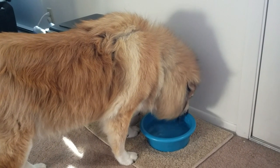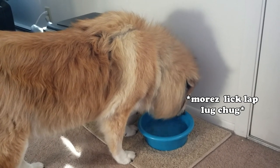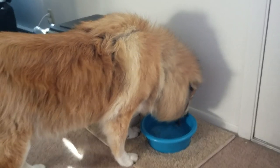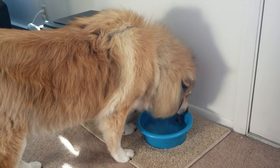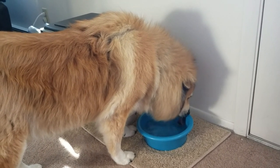And now she is drinking all of that water. I won't let her drink too much, otherwise she'll get sick, but that's pretty much what I do. Every time I take Kiera out for a walk, we go to the Gulch, she comes back, drinks a ton of water, and then falls fast asleep.